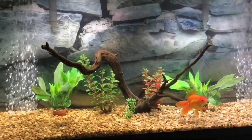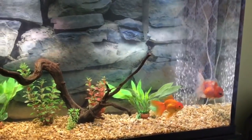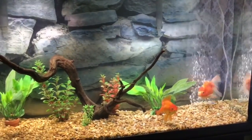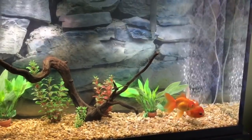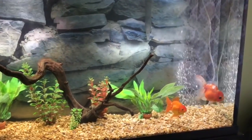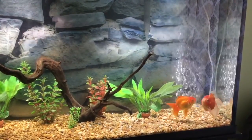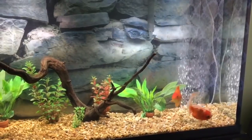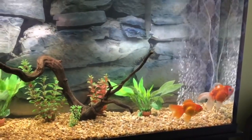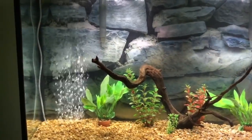So, eventually, I would like to get another East Coast Ranchu in here. Both of these guys came from East Coast Ranchu, and I'd really like to get another Aranda from her and put in here as well. The decorations are not set in stone. It's not really the way I want it, but it was the stuff that I had left over, so I just went with what I had. So these guys are doing good. I'd really like to get them another tank mate, but I've got to wait until the funds allow me to do that. The 120 gallon tank hurt my bank account, so I've got to wait a little while, but that's alright.